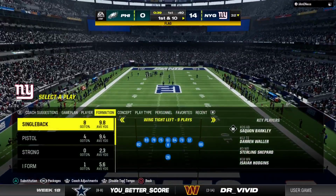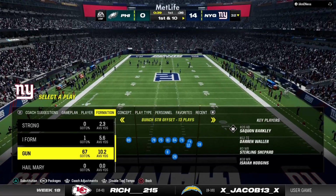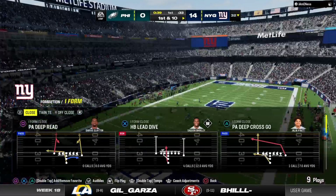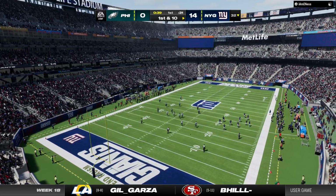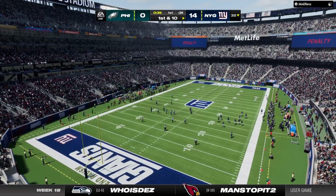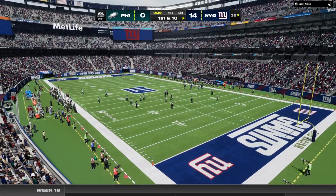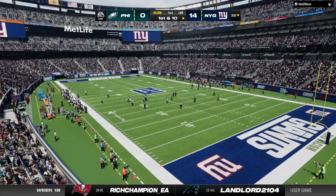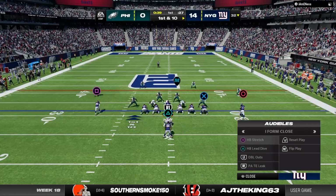So the hand got inside the face mask that time. Looked like a pretty easy call. And it was, and we saw this in their loss last week. Penalties at inopportune times that led to their demise. So a big penalty there on the face mask leads to 1st and 10.